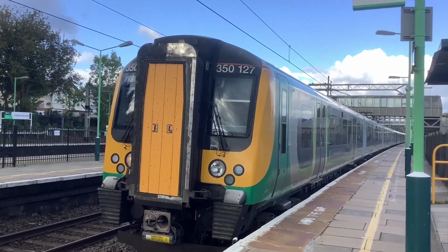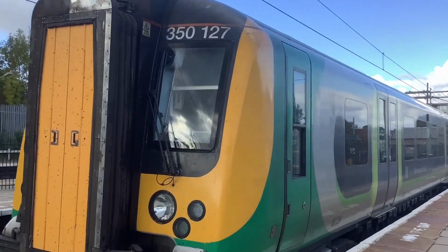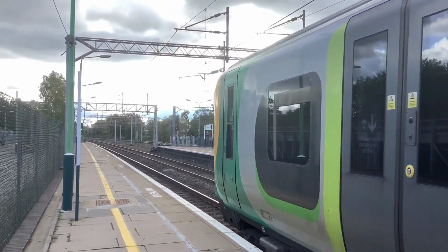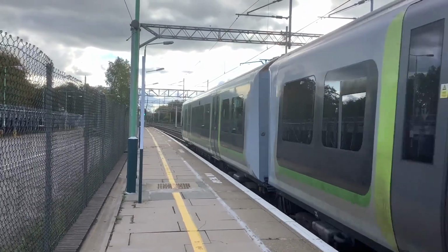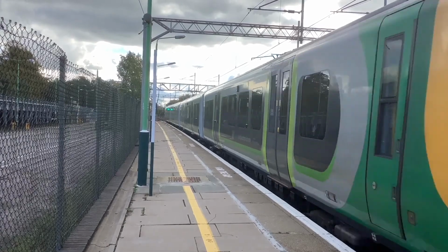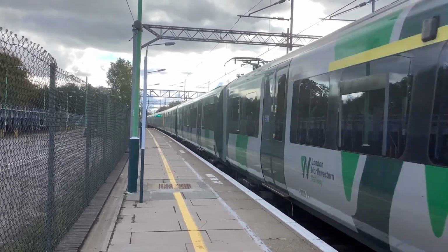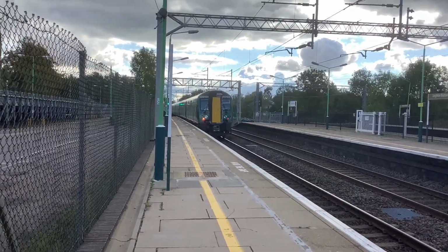And now departing is the 1423 London Northwestern Railway service from Birmingham New Street to London Euston. Nice tone there. 35403 is on the rear.